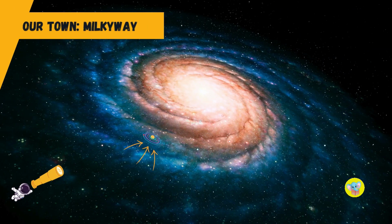If our solar system is like a house where all the planets live, you might be wondering where this house is located. Well, our house is in a huge city called the Milky Way. We live alongside billions of other stars and solar systems. This will definitely be a topic for another episode. Doesn't all this make us feel like really tiny residents of the Milky Way galaxy?